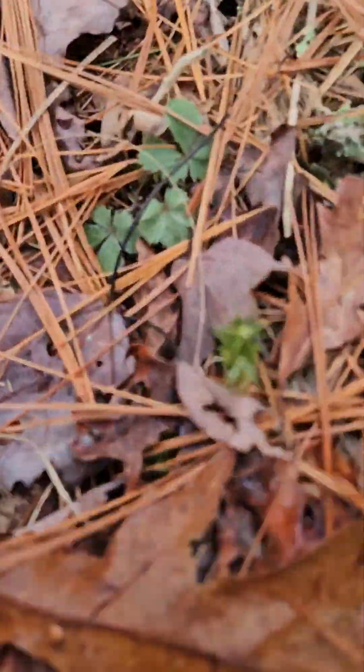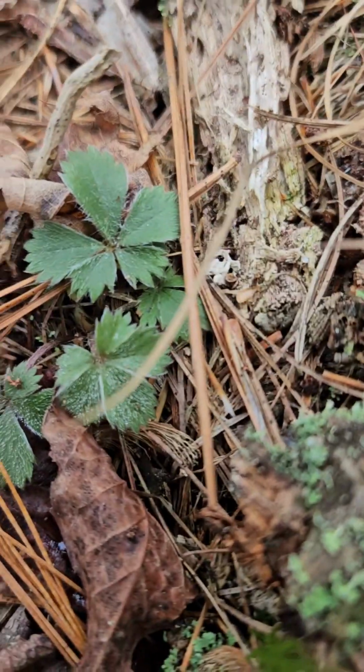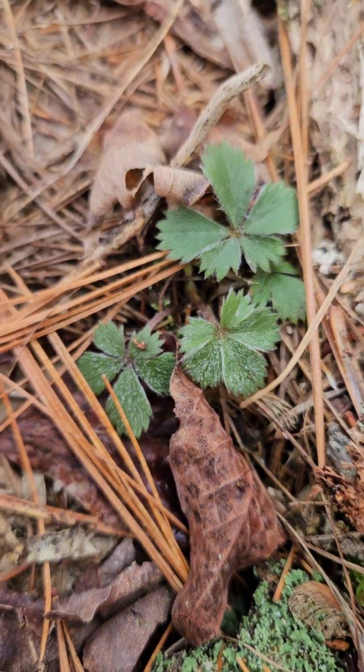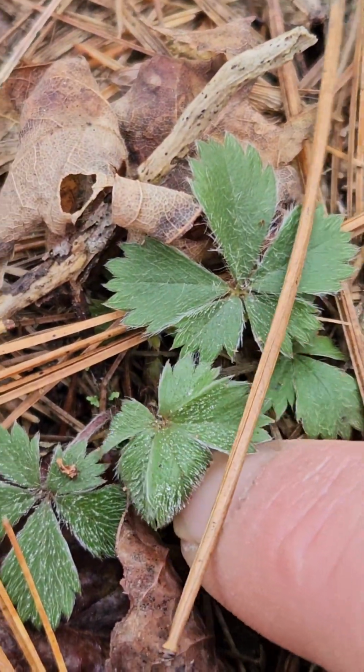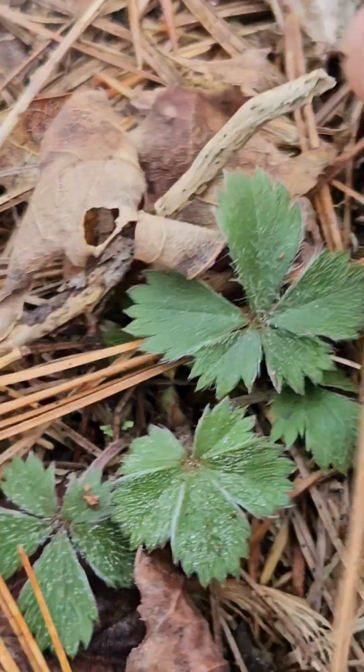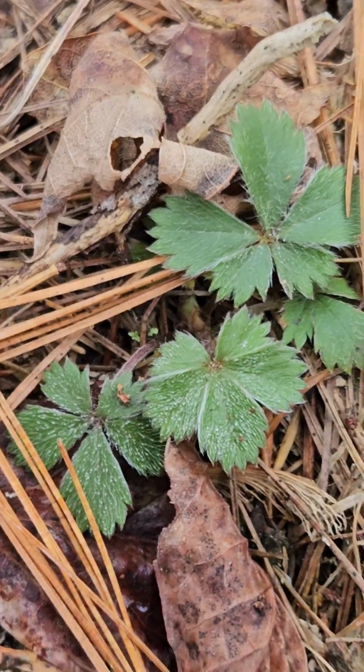We have Potentilla canadensis. This is in the rose family, and so it's a really common one, almost as common as the Maianthemum. And it's typical in dry forest, or any forest, really. And it has little yellow flowers. They're really cute and small. Distantly related to strawberries, as you can see, they kind of look similar. They're also called dwarf cinquefoils.